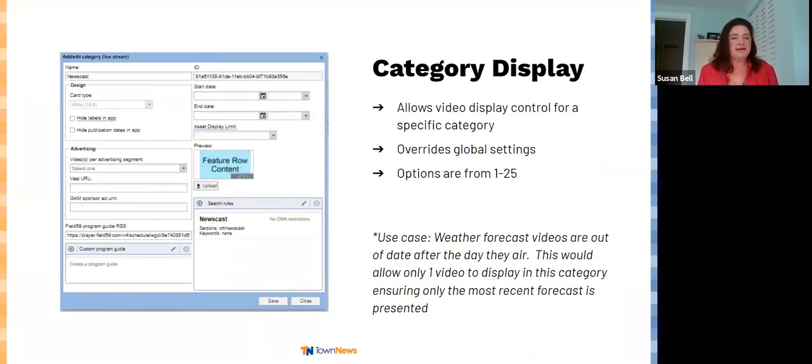Some other content controls that we've added in this release is category display. Category display allows video display control for a specific category. This overrides your global settings. Right now, we can control how many videos show up in a particular category. We set that globally for the entire application.